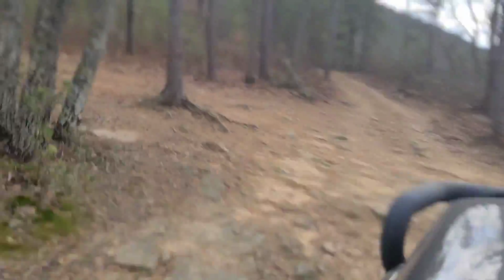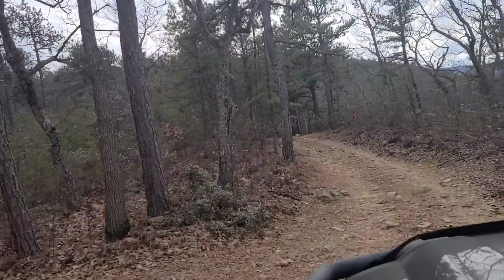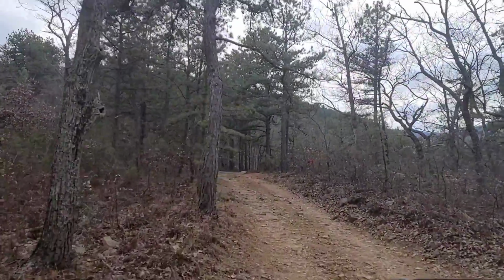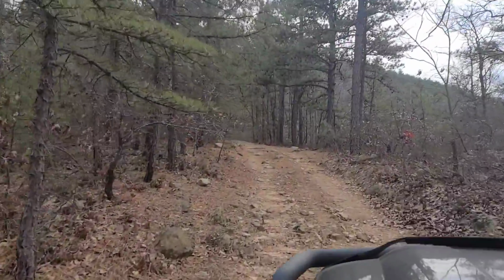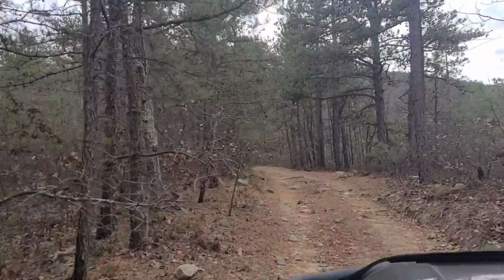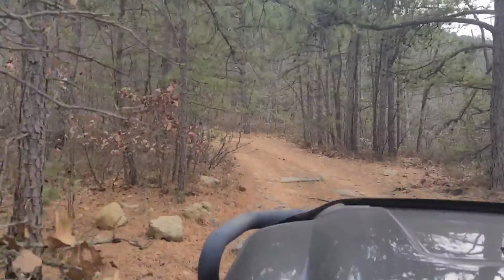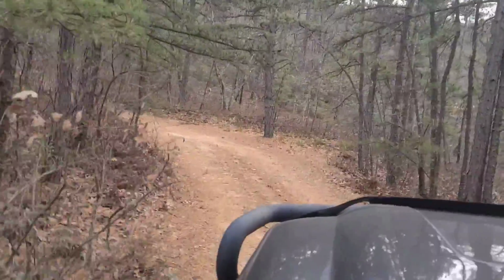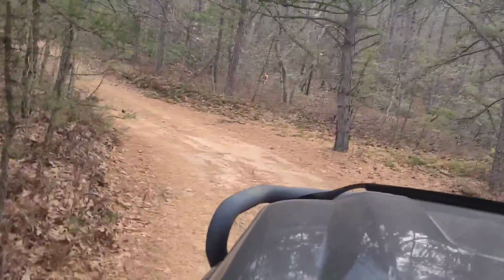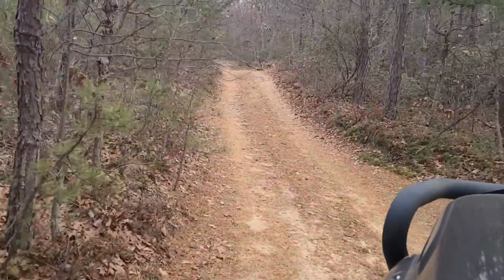This is starting off at the northern end of the trail, which is actually the lower elevation, the lower end of the trail, off of Cole Road. So this is just after I exited the flat gravel of Cole Road. I'm driving an F-250, full-size crew cab, almost as big as you can get without being a dually.